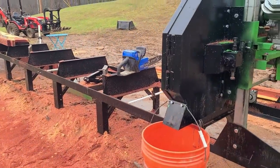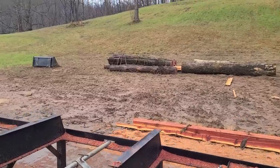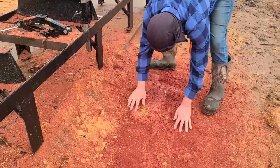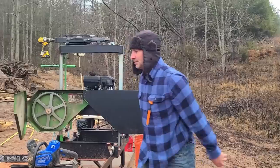Let's mill something. All right, let's catch some sawdust. And then as this fills up, we'll just dump it over there. Because I wasted all this. Look, I cut that log and all this nice stuff. It should be over there.